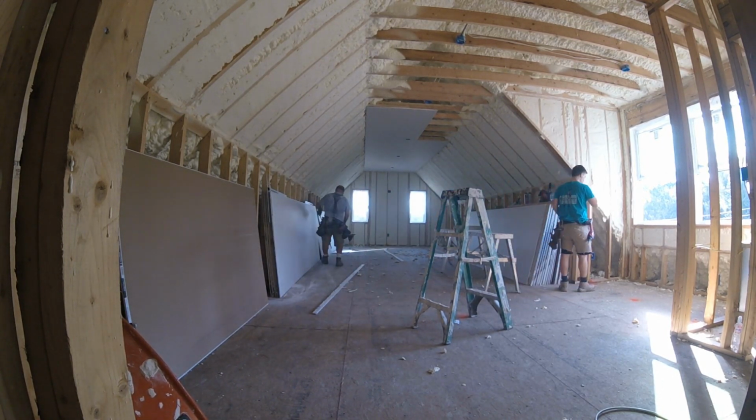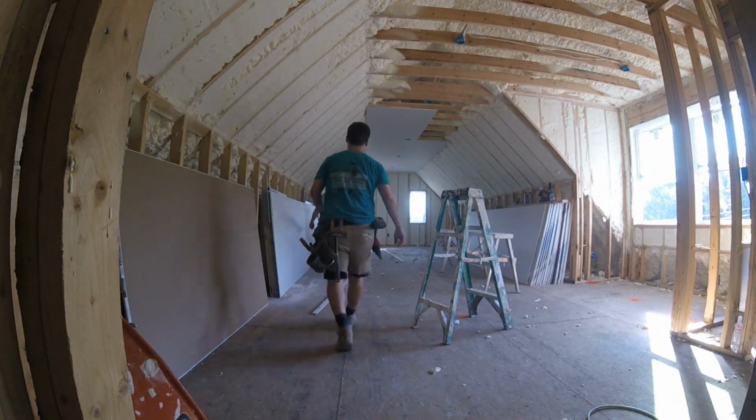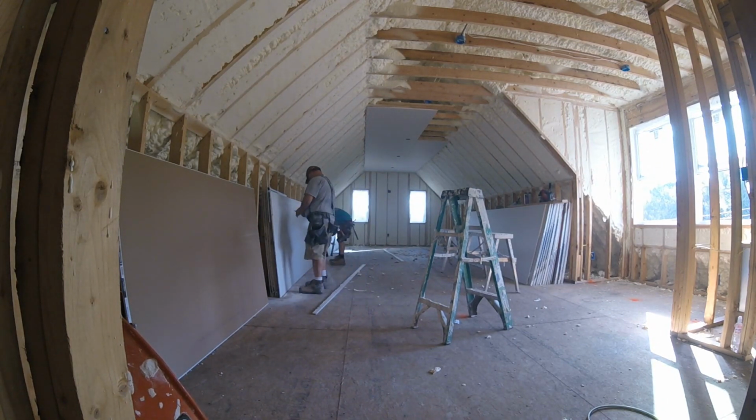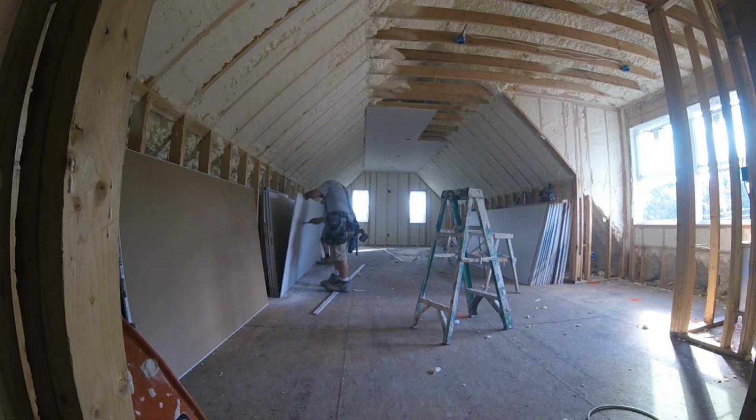So I'm not proud about it. You saw me just mark that board and cut it and drag it out of the way. Just totally goofed and cut it backwards. We wound up using the board. It didn't go to waste, but just one more thing that wound up pissing me off this day.